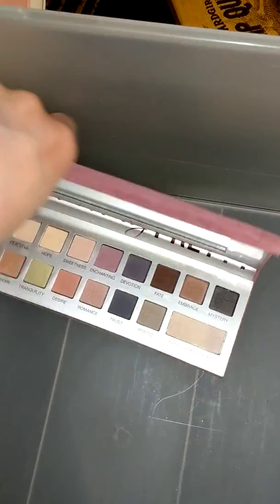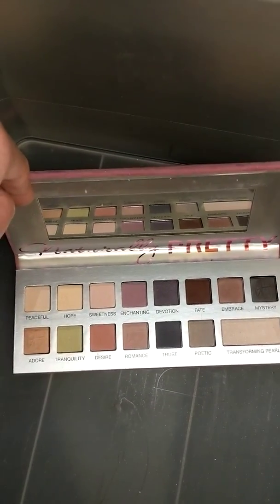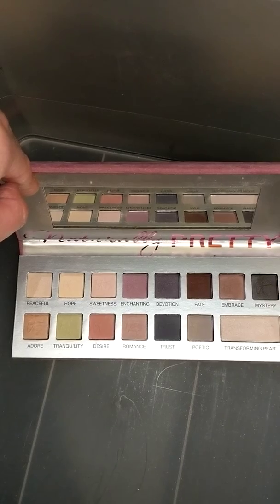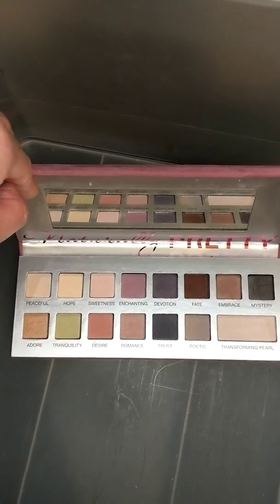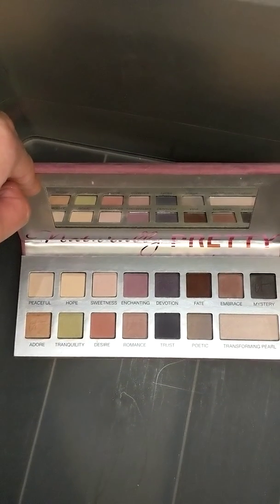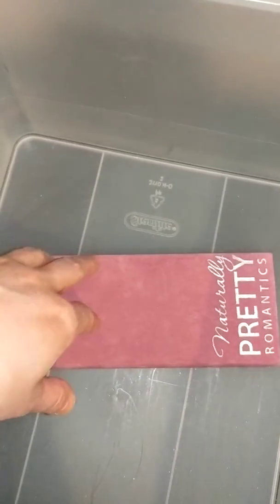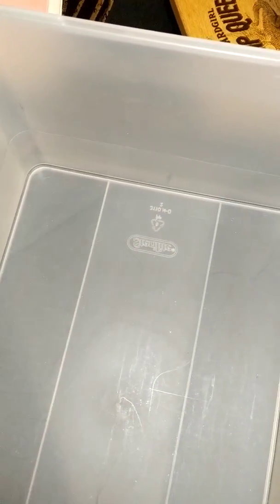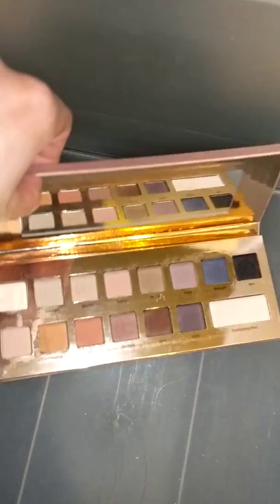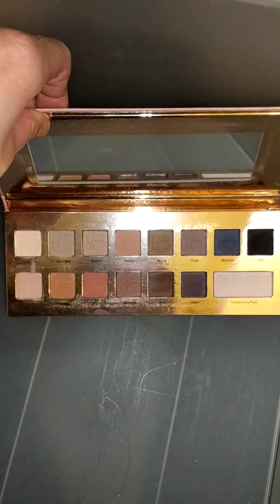So the Naturally Pretty Romantics palette, this is really, really pretty. Most of these are mattes as well. I think this is great for, you know, like a day where you're not trying too hard, a job, professional, more mature women can definitely use this and love this palette. I think it's so pretty. So I'll be keeping that one, and the Naturally Pretty palette also. This is similar, but it's more warm toned, and again, I love this.